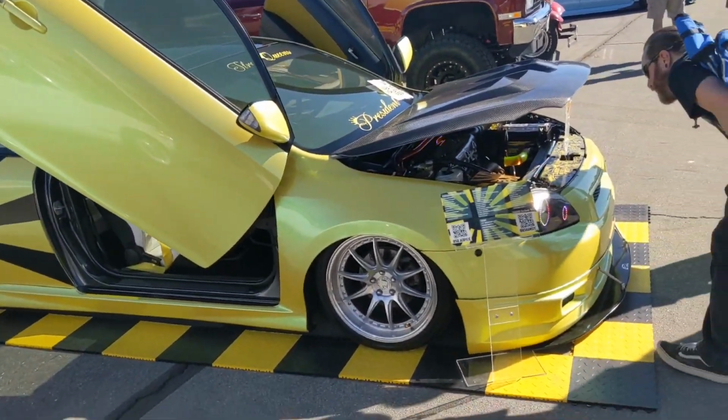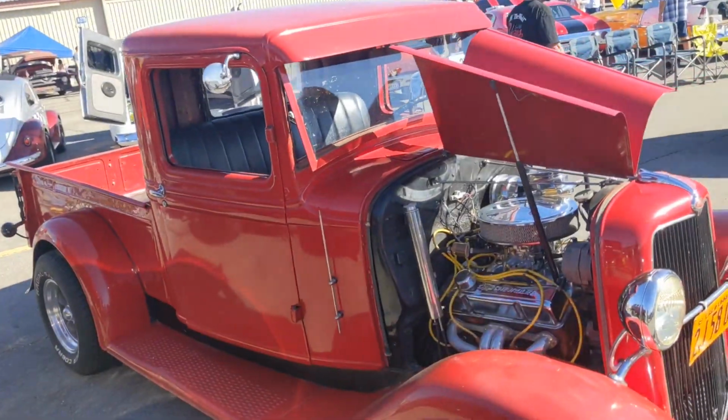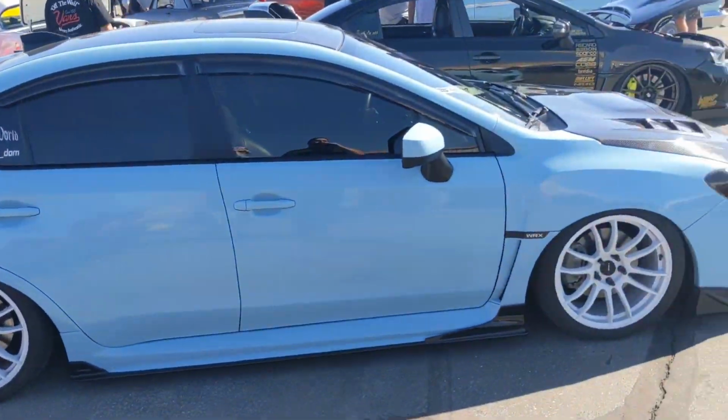Hey, look, it could have been. Almost crashed into that guy. Shows how much I was paying attention. I almost wrecked into that guy.